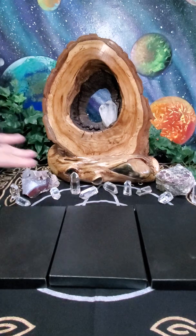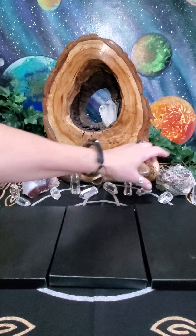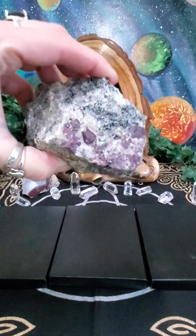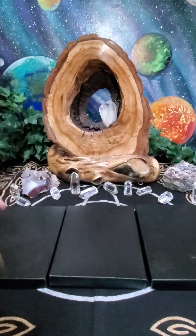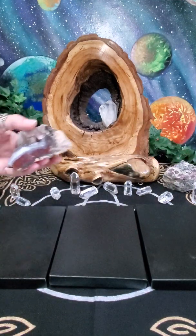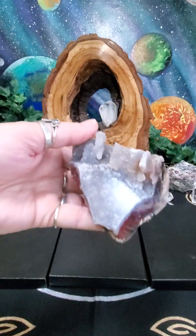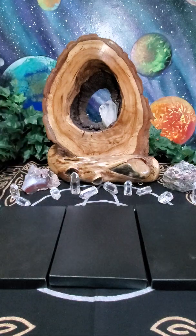And then, of course, we have a bunch of clear quartz points. We have a corundum ruby, which is fabulous. I'm going to bring that closer. Look at the rubies in there. Oh my gosh, this piece is amazing. And then we have this geode here, which has some deep red in it. I could just eat that, and look at all the sparkles. Yes, those pieces are for sale. So, shall we get started? Let's do that.